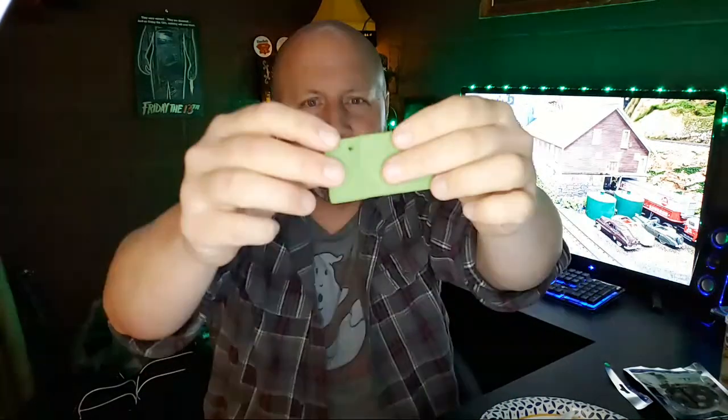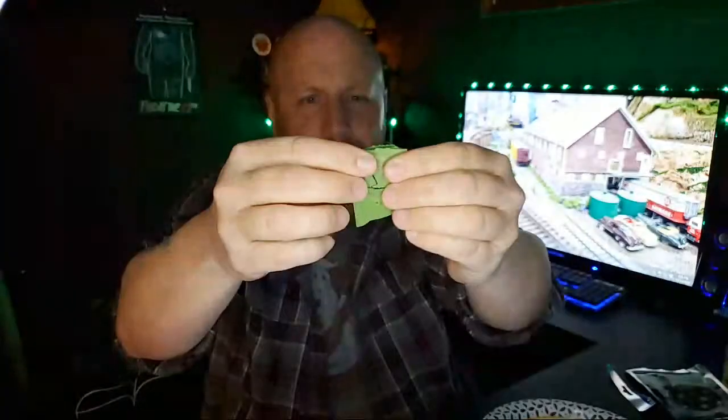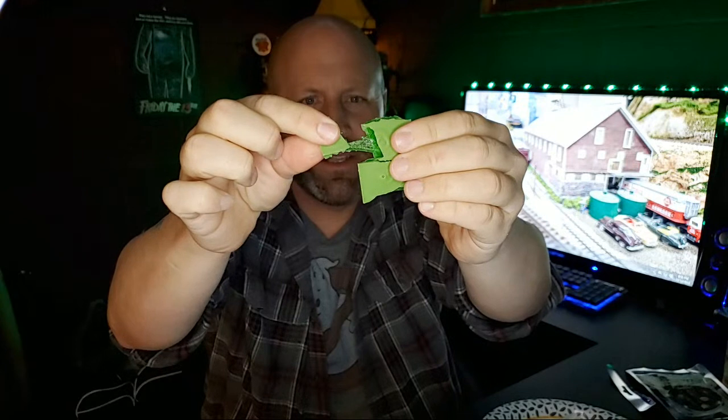But there's supposed to be green slime in the middle, so we're going to break it apart here and we'll see. That was very anticlimactic. Let me try that again. Oh, there we go. Yeah, so there is green slime in the middle. Gotta make sure the cat's not up here eating the chocolate. All right, so here goes the Slimer candy bar.